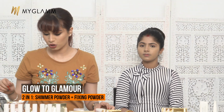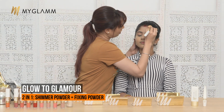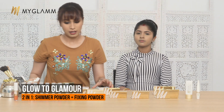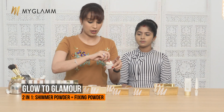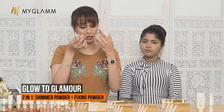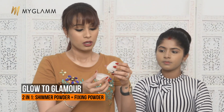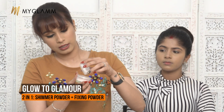And the first one in that is Glow to Glamour, and it's a 2-in-1 product, so I'm not cheating here. If your products multitask, you can do a lot more with just 5 products. So I'm going to first take my translucent powder. So this has 2 powders. There's a translucent and then there's an all over highlighting powder. So I'm going to just take the translucent in this little tray right here.